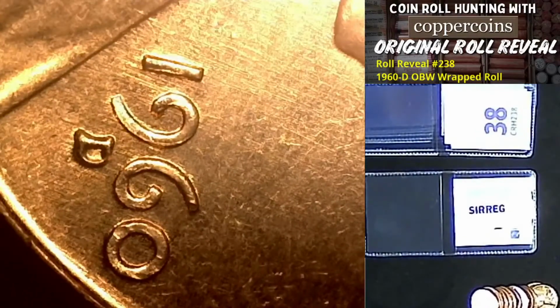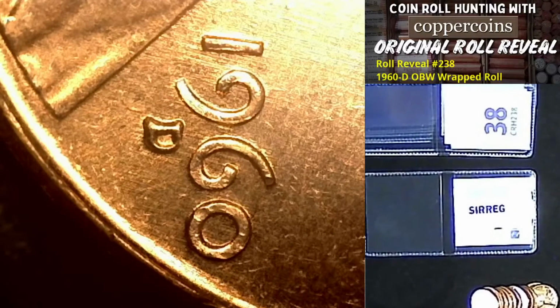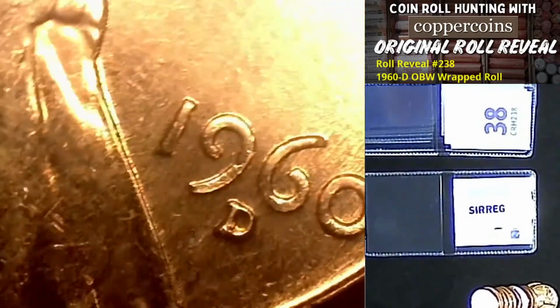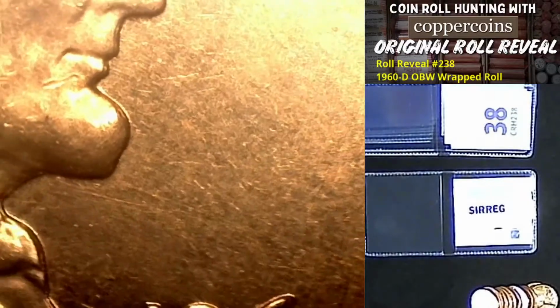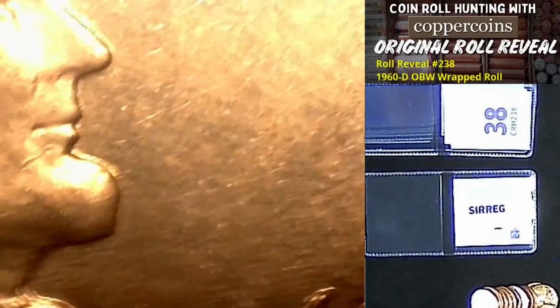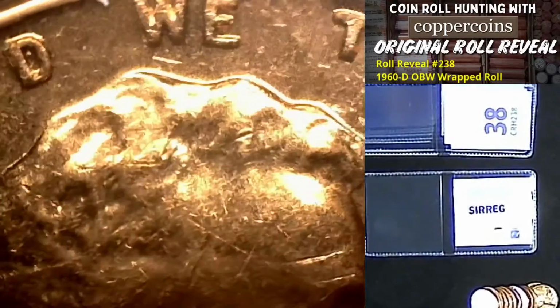And here's another one with a double split serif. I'm not sure which one this one is. I think it's number 72 though. Something tells me it's 72 or 75. But I was thinking that there was a die scratch, a curved die scratch coming out of the chin on 72, I think it was.